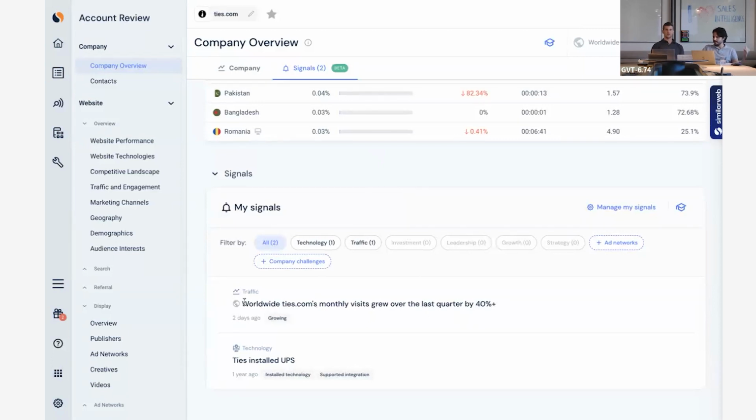Remember the signal that we set up before? Yeah. I can have access to the signals here. So I can see that they grew in the last quarter by more than 40%, and they installed the shipping technology a year ago. This is also valuable information for me because I might have a great integration with UPS. It's something I want to have in the discussion. Yeah.